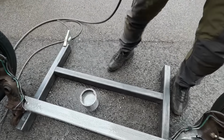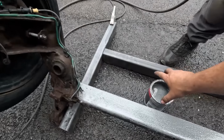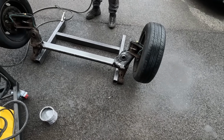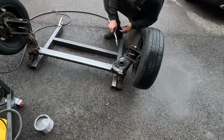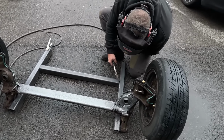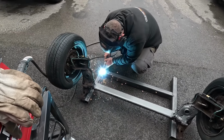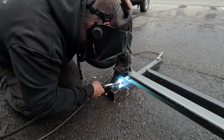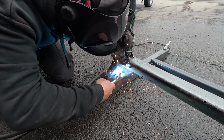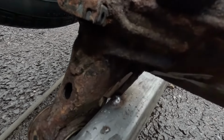Right, so we're just going to weld in a support for this before we get it all painted up. Let me move that paint, just in case you knock it. Tack the tops of them so they can't move, and then just put a big blob on them, them other bits. Big doozy blob on there.